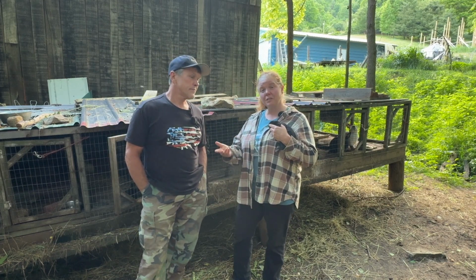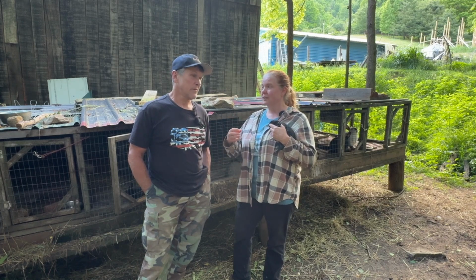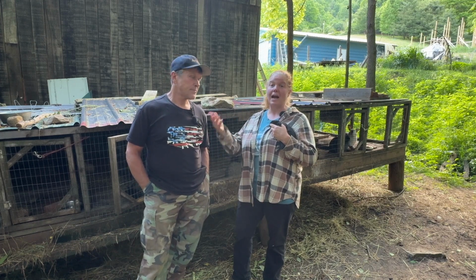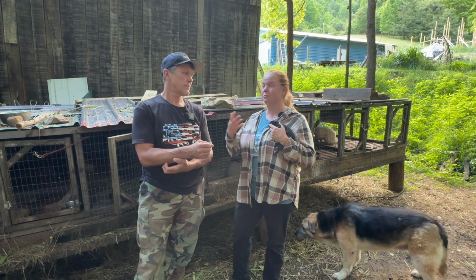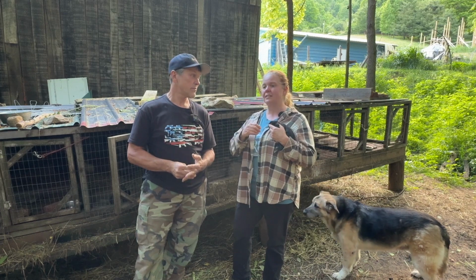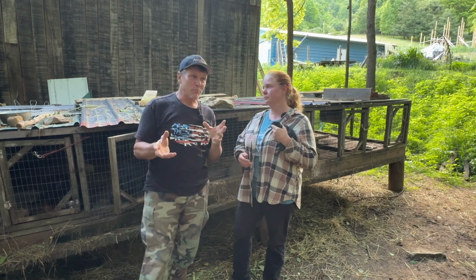Well, we thought we had introduced it slowly, but apparently we didn't, and we think it might be because of the spring flush. We had just introduced too much of the spring flush grasses and weeds a little too soon, and unfortunately their little stomachs couldn't handle it. If they get too much green too soon, it can kill them, and unfortunately it did. It's a very, very difficult lesson, and I wish I would have thought about the spring flush. I didn't.